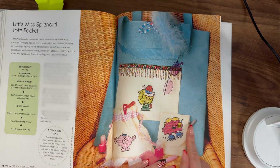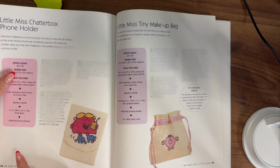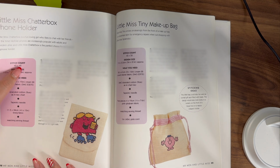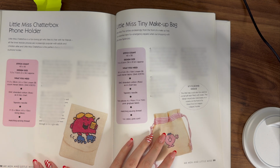Look at the phone holder. Look how old that phone is. It's got an antenna on it. For Little Miss Chatterbox. So that's 3 by 3 inches. You would need a way bigger phone holder nowadays. 40 by 42 stitches on 28 count Maran fabric and DMC floss. And it also lines it as well, which is quite interesting.